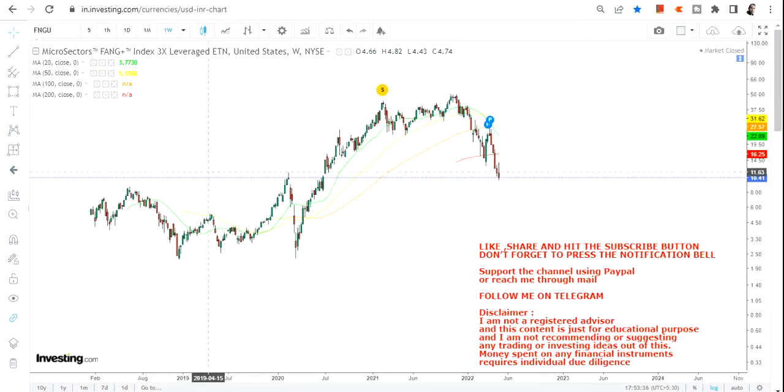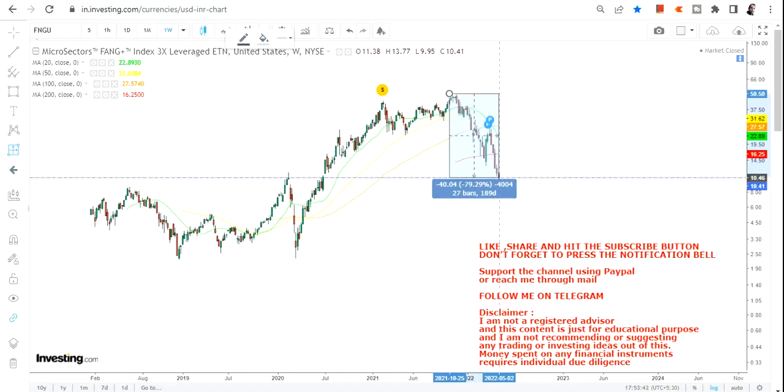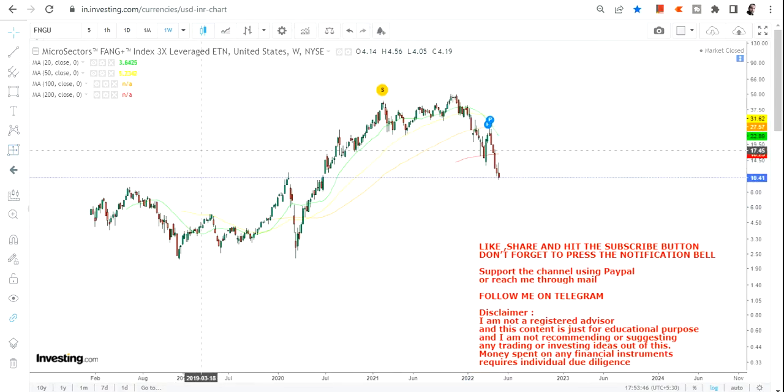But the characteristic of this ETF, as you can see by its name, is that it's very highly volatile, and from the top it has already corrected nearly 79%. But these kinds of indices will give you a decent amount of return if you know when to enter and when to exit.